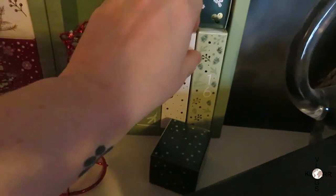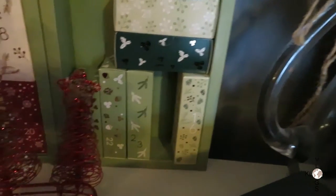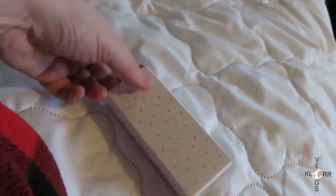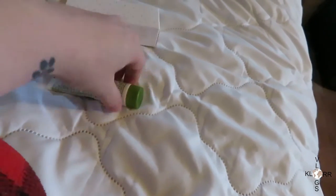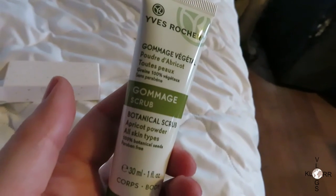And then we need day 10 here. It's cold and rainy and blustery out today. Botanical scrub apricot powder, all skin types. I actually got this last year and I really enjoyed it. It's a perfect little travel size scrub because I usually have my own full size one that I use here, but this is great to throw into your travel bag.